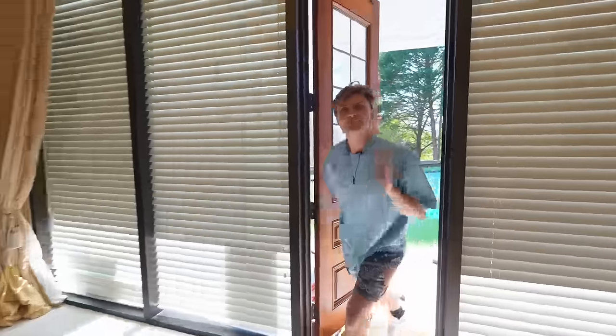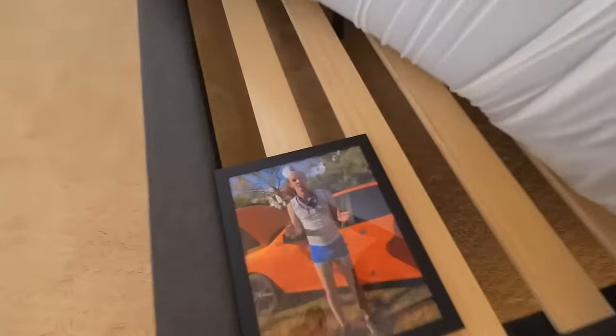So the plan is to keep them in the safest spot that I know, where I keep all of my most prized possessions, right here under my bed.